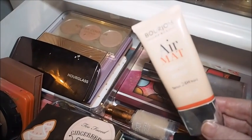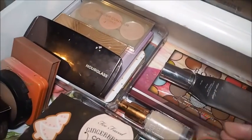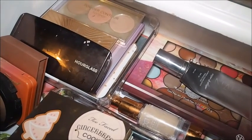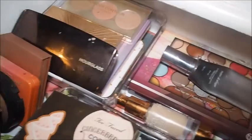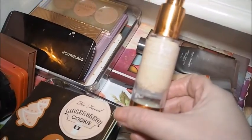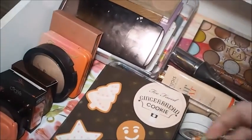I want to use this more this month, and it's the Bourjois Air Matte. What shade did I get? I think it's 01. Yeah, 01 Ivory Rose. And with that, I want to use this because I know that shade is a little bit too dark because it's 2.0 and I should be 1.0.